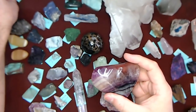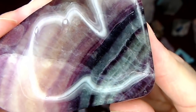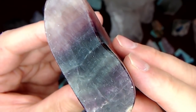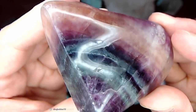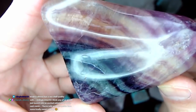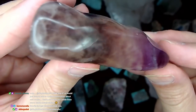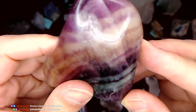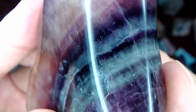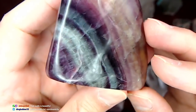Take a look at this one. This is polished fluorite. Polished fluorite. Beautiful. This is the unpolished. Wow, that's still polished. Yeah, almost like a seashell. Beautiful. Flora, you like it polished? Very pretty.